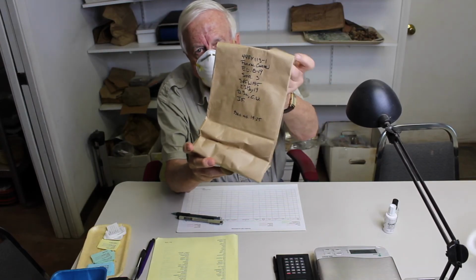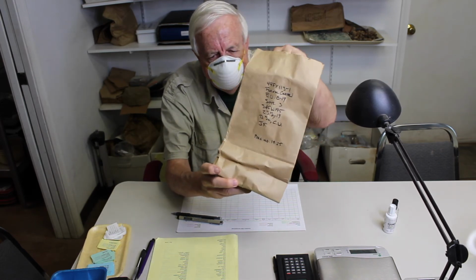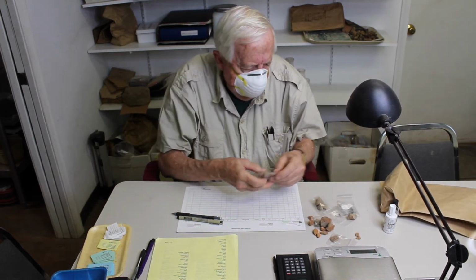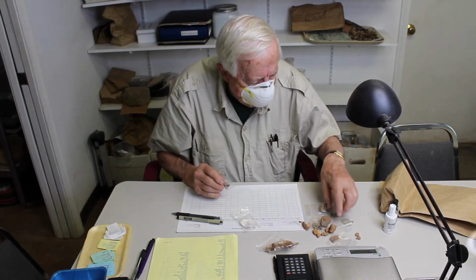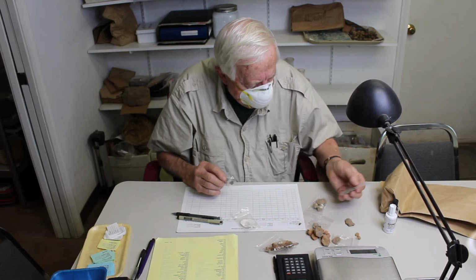Now this is a bag of artifacts that have already been washed, and the person that picked them up off the drying paper has put them all in bags, and he left some of it loose, but most of it's in bags. What we do is put things that are the same kind of material together. It makes it a little easier when we catalog. I can see in one of those bags you've got a bunch of nails. We have nails in here. They didn't put the bricks in a separate bag, and that's something we often do not do.